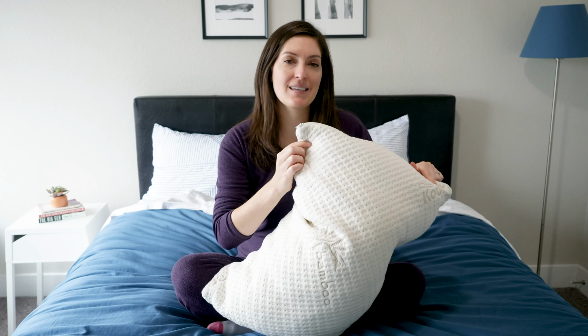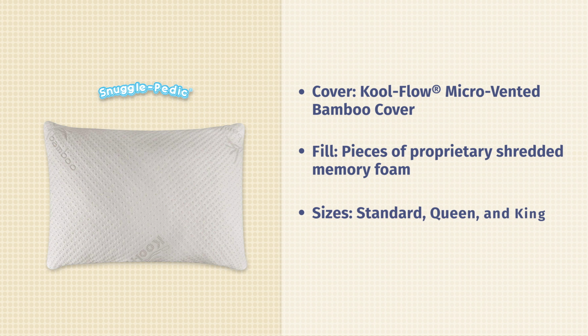Plus it's adjustable, which of course you got in the name of the title in case you didn't notice. It has a zipper on the top. You can add or remove as much of that filling as you want. Stomach sleepers, y'all tend to need some of the flattest pillows out there, and you can make it happen with this one. Comes in 3 different sizes, standard, queen, and king, and expect to pay around $50 for the standard.